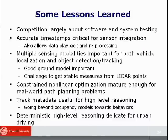And so we came close to that, but not completely. So just to finish up here, just a couple of things about some lessons learned. As I said, this is largely about software and systems testing this race. The accurate distribution and timestamping of data was critical.